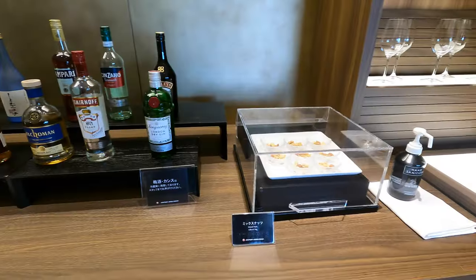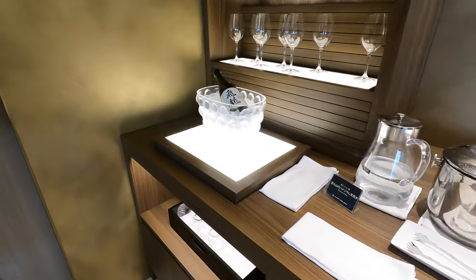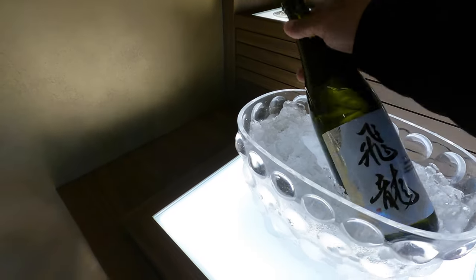There are so many drink options here, whether it be whiskey, vodka, if you want a different wine, champagne. There's also a machine that pours a beer for you, which is really cool.